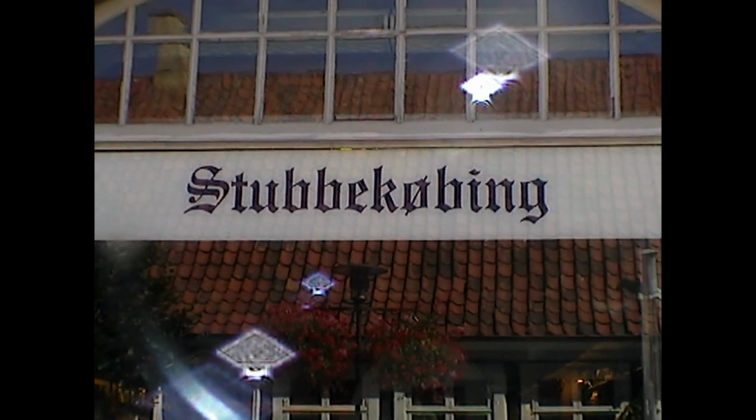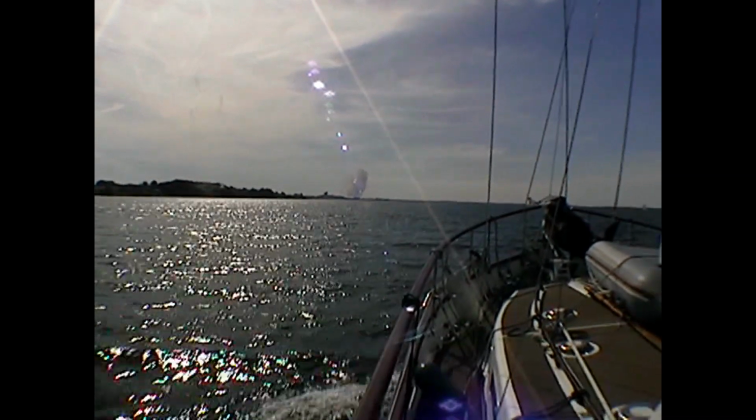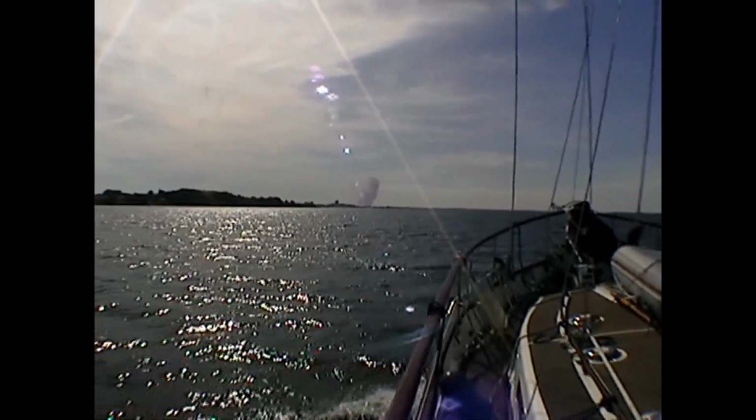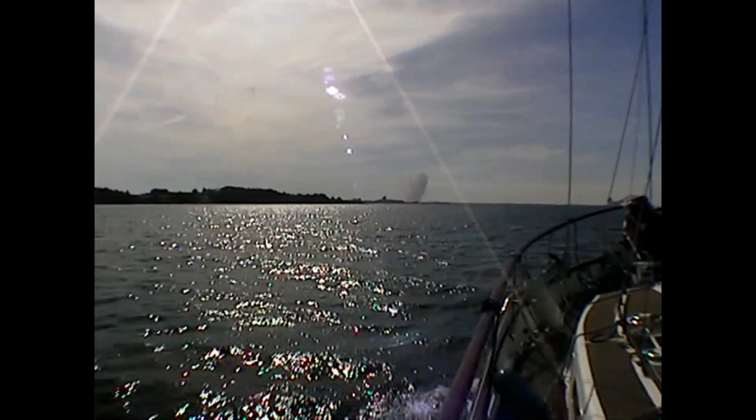and a really pretty little fishing village called Stuberköping. Well, here we are now approaching the pretty little fishing village that Mandy just pronounced so well. And there it is in the distance there. We passed down a very narrow channel to get here, and very pretty.